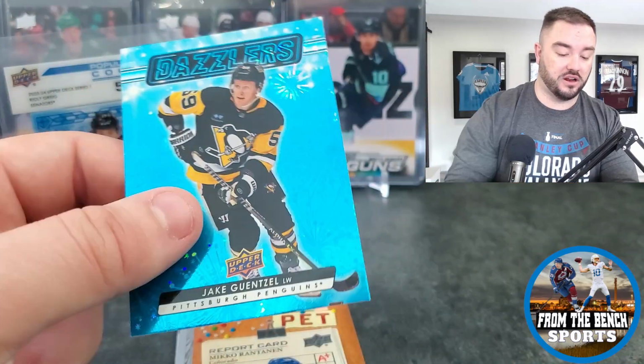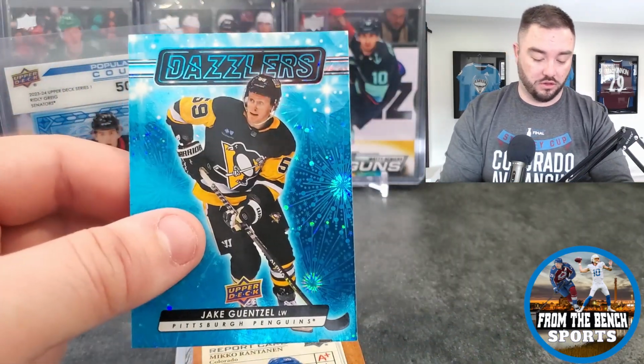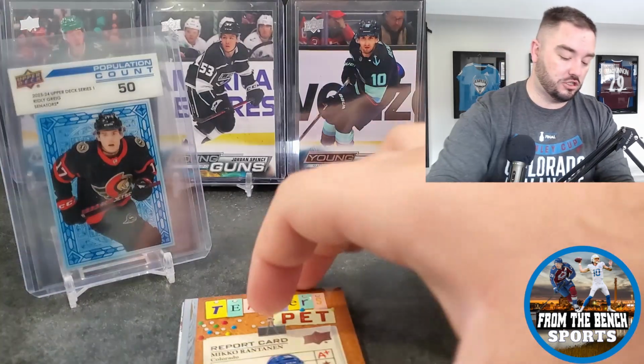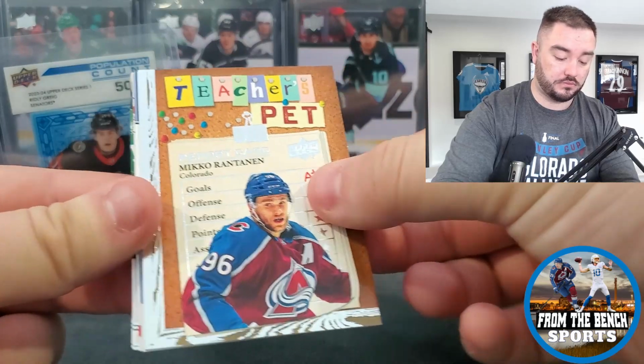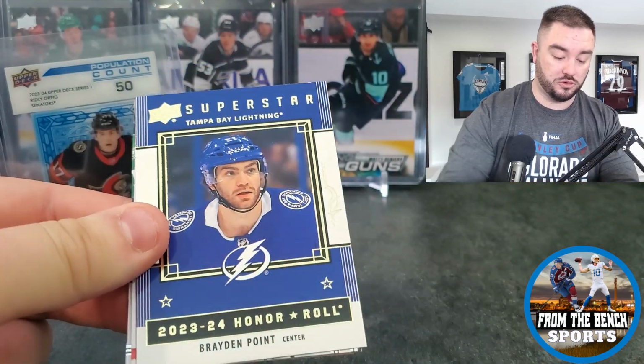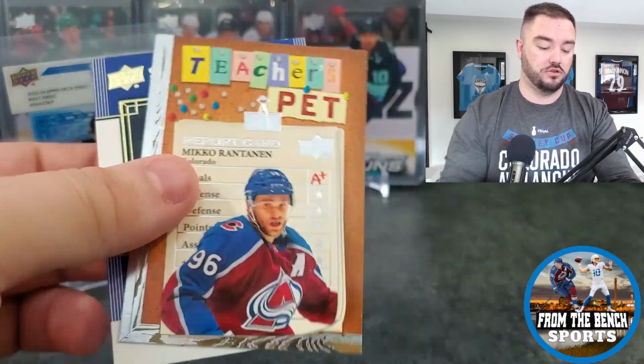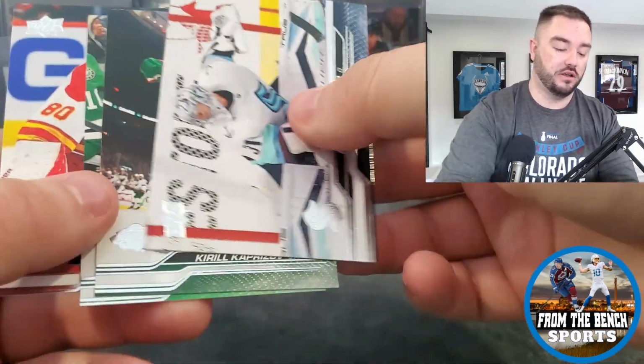Just a fun little insert. I don't mind Dazzlers. I know some people really don't like them at all, but I don't think there's anything wrong with a Dazzler. Teacher's Pet in Mikko. And another superstar on a roll. This is Brayden Point. So nothing too crazy. We've seen them. We can move on.